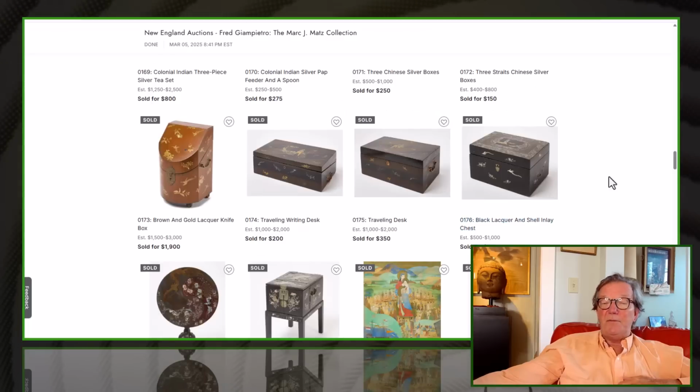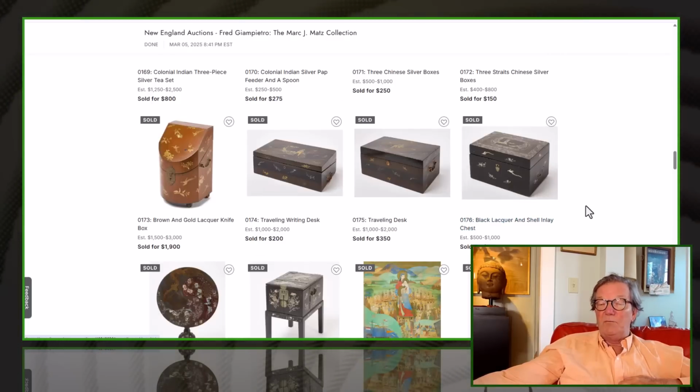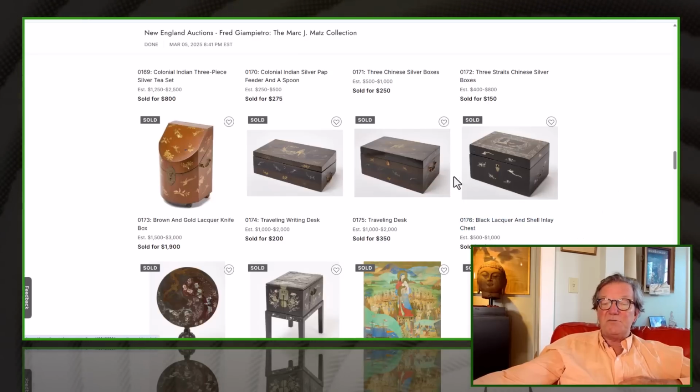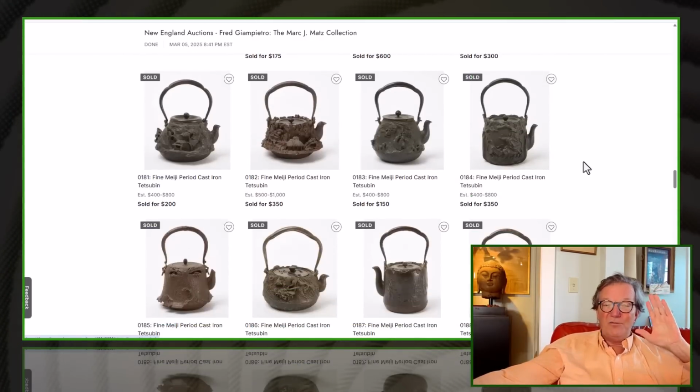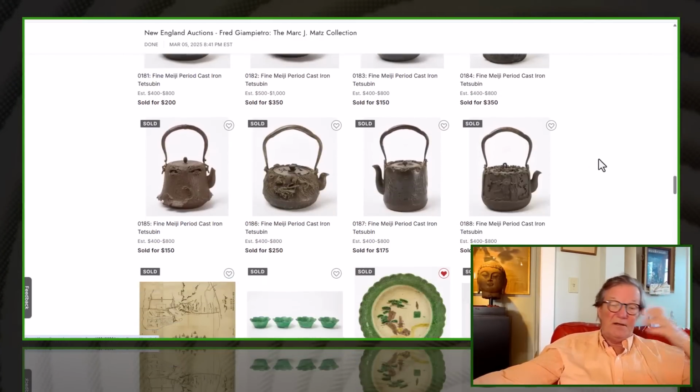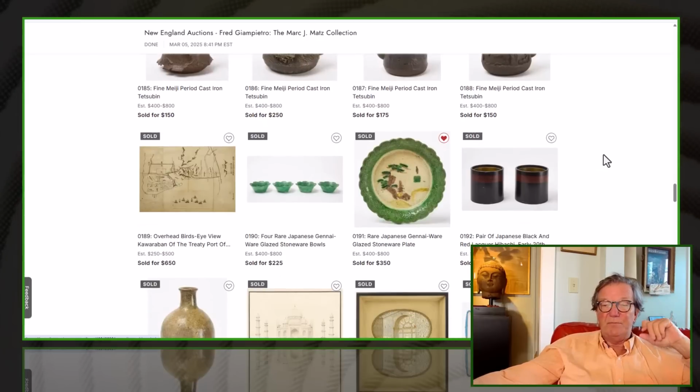And there were several other boxes in the sale as well. There was this black lacquer example here that went for $150 with a $500 to $1,000 estimate, and this one sold for $350 with a $1,000 to $2,000 estimate. Again, always leave a bid. Always leave bids. That's how I got the little vase yesterday. I just left a bid on it.